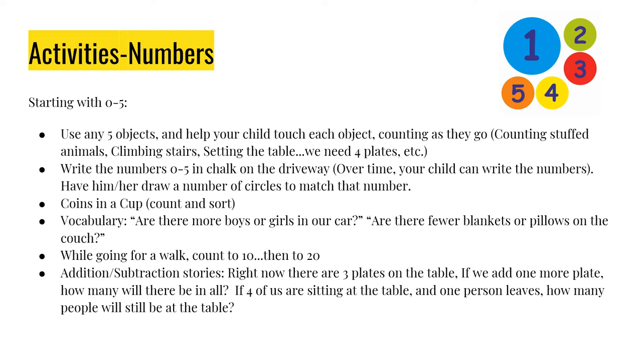They can write the numbers 0 to 5 in chalk on the driveway. They can even write them on paper, on a whiteboard, on a chalkboard, and then they can paint them. Over time, your child can actually write out the number in word form as well. You can have him or her draw a number of circles to match that number. You can have them count coins in a cup, count and sort them, or count the coins from their bank.